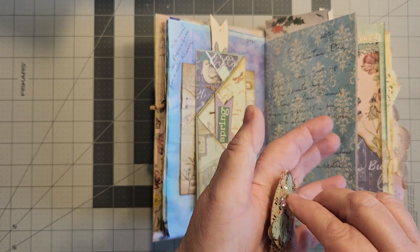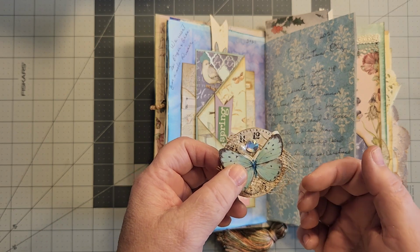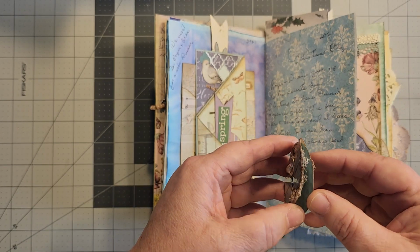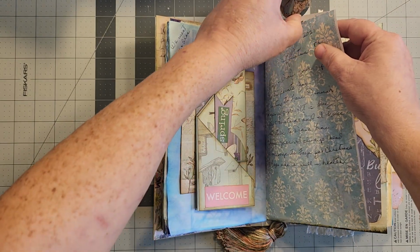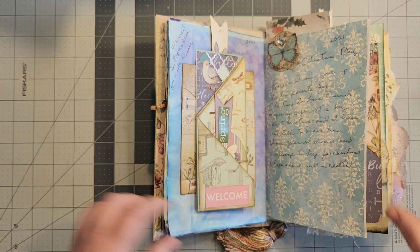I took the same one, and I had some bling, and I put a little cheesecloth under it, and I had a clock face that I put on both sides. So it's only glued at the very, very top up here, right there, and that's it. So it will slide over your page, and I thought it went really well with the colors on that page.